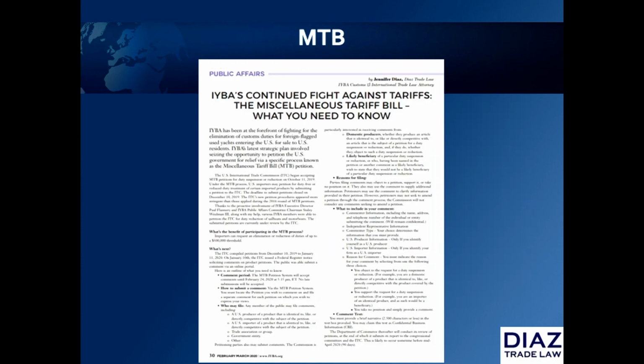Okay, here's the first duty-saving opportunity that I would like to discuss with you. It's called the Miscellaneous Tariff Bill. Basically, this is a vehicle which you can use to petition the International Trade Commission, to petition Congress to ultimately reduce or eliminate your duty rate.